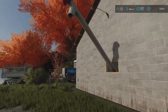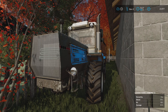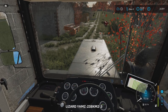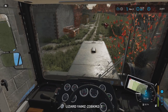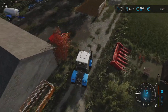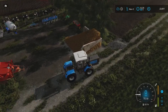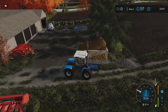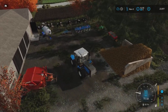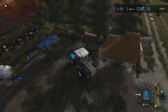I'm going to grab the big blue Yamsi. That's it. I still got my field info open. I'll have to close that once I get a chance. So I'm looking for the cultivator. Yeah, I can't mulch that field. On this map, for whatever reason, I can't mulch the wheat textures. All right, so which one is it? It's going to be this one, right? Over here.